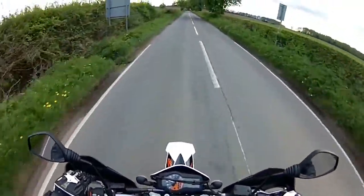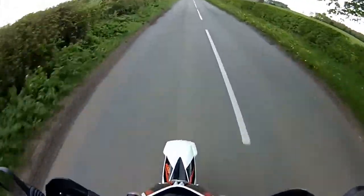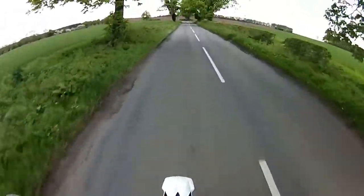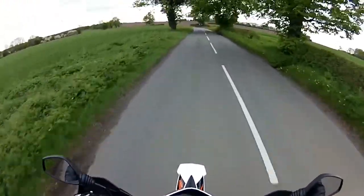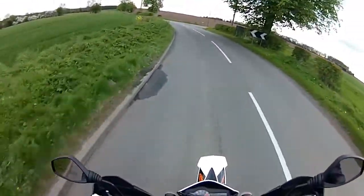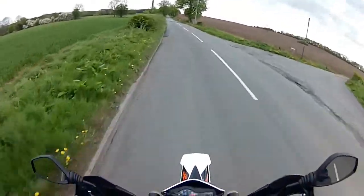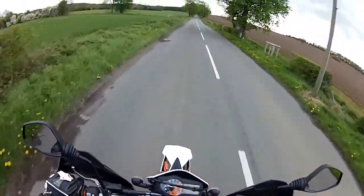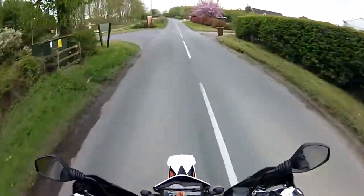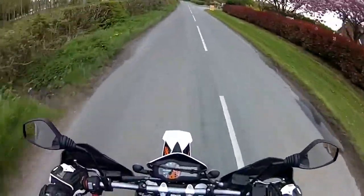The seating position is really comfortable, and because the seat's so long, you can sit right up forward, like if you're doing loads of off-roady stuff, or you can sit right back, so you can move around on the bike, which helps if you're off-roading. The suspension's brilliant though. It's just totally sucking up all the bumps and undulations in the road.